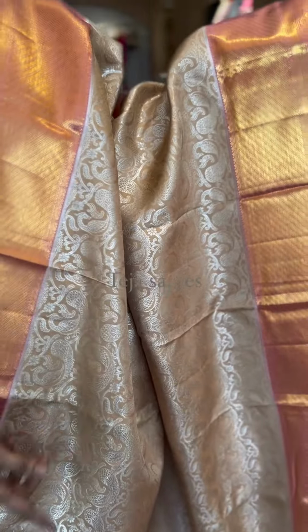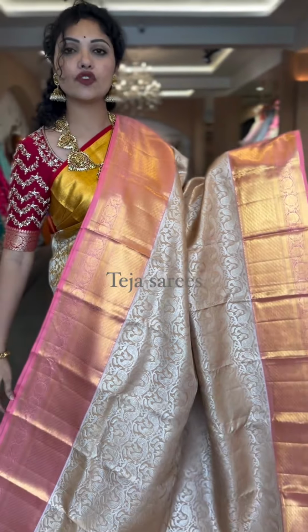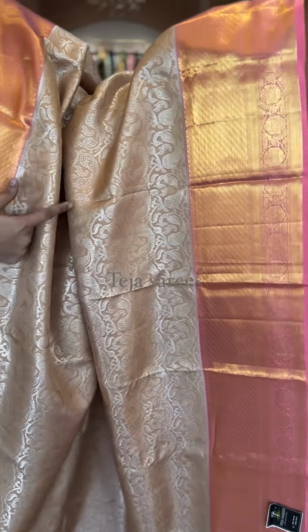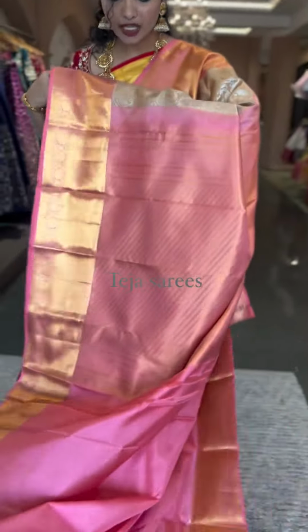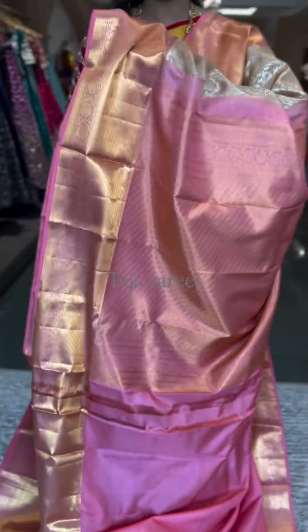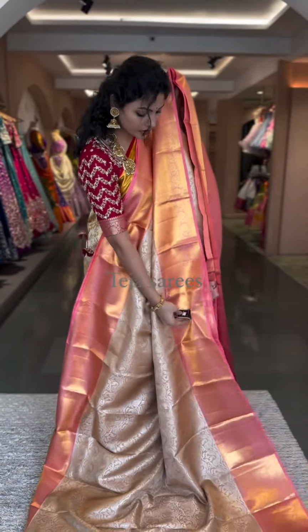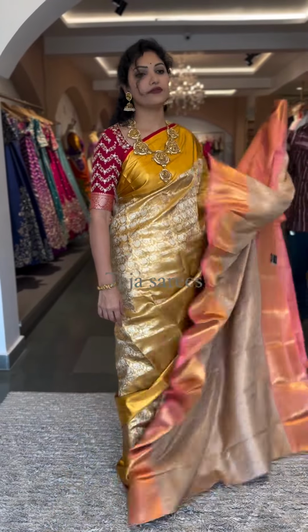And the borders are equal size on both sides, a medium border length of approximately 8 inches. The borders are in a nice elegant shade of peach. The body color is in a nice beige color. This has a contrast pallu and blouse in peach. That will be the whole look. This is saree number 11 and the price is 24,500.